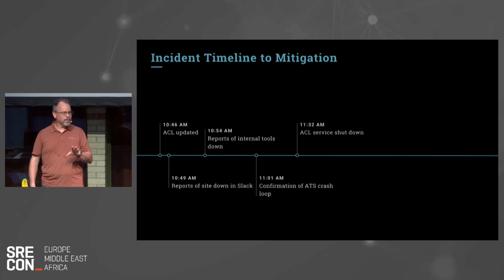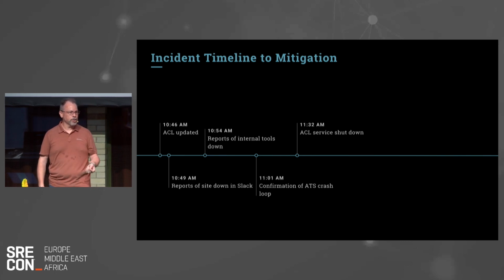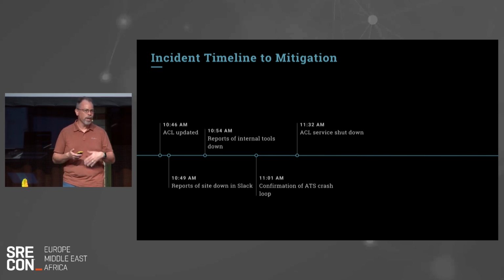It took us a little bit of time to actually work out what to do next. This was in part because a lot of the internal tooling was down at the time. So at 11:32, they started to shut down the ACL service that was serving this list. We knew that this was a safe operation. Apache Traffic Server could handle a failure of that request, and it would fail in a safe manner, or what we consider a safe manner.